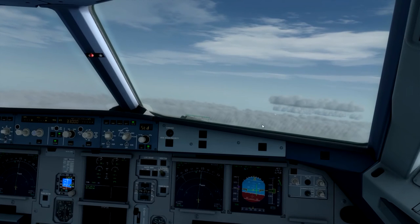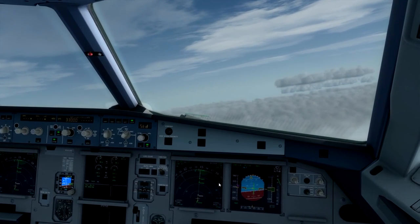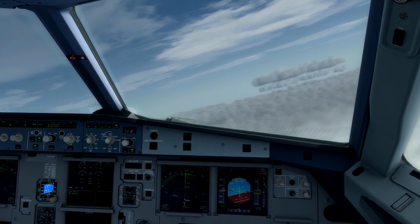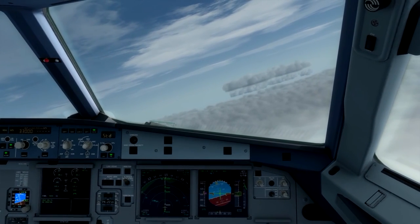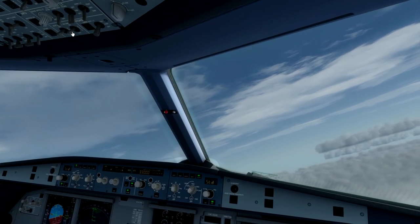Looks like there might be a little bit more in our flight path coming up. Just zooming out on the old ND. Yeah, there it is. You can start to see the beginning of it there. So we're going to be flying into that. Let's hope we clear it vertically, and then we can release the passengers. I want to keep them seated for now. We will release the flight attendants, at least.